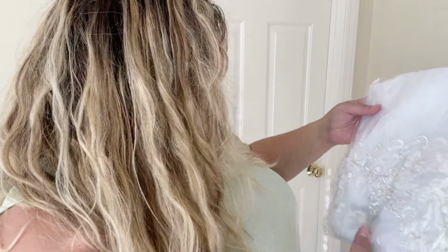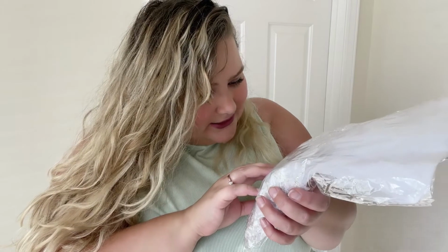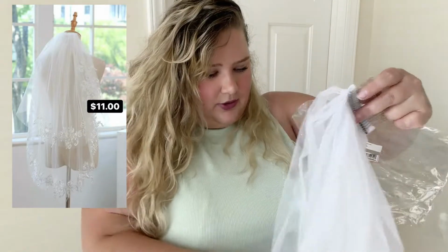Okay, so this next one is really pretty. It has a silver sewn lining along the lace part of it, and it looks really pretty. So let's see. I hope it feels good too. It feels just like the other one, really nice. Definitely more luxury. So I'm assuming that these are the ones that were more expensive. You guys will know more than I will about that.